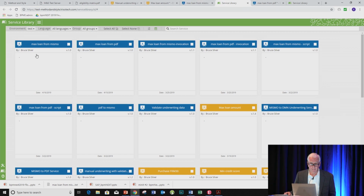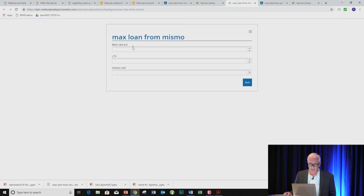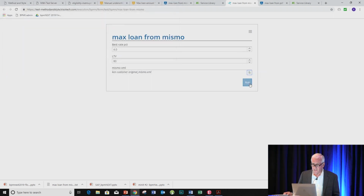And that's this one. And hopefully this will work. So the best daily interest rate today is 4%. The loan to value, 80%. And for the MISMO XML, we want to look at this Ken customer original MISMO file. So we're just trying it from the service library.